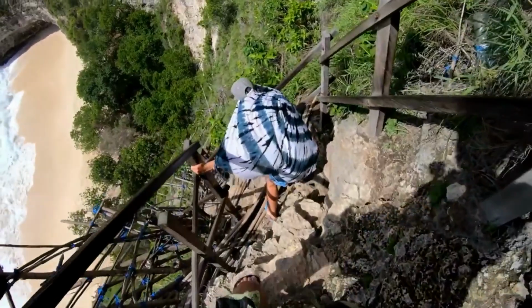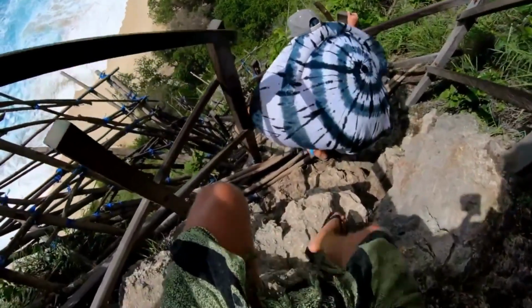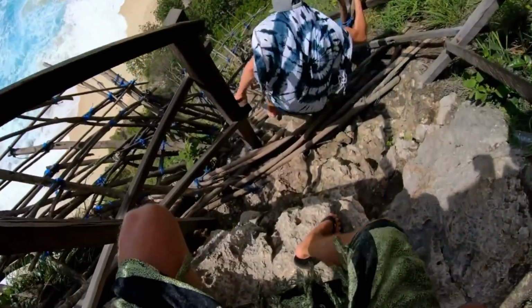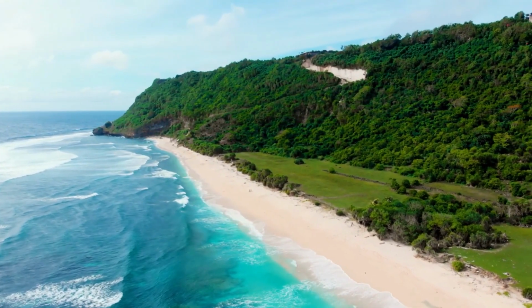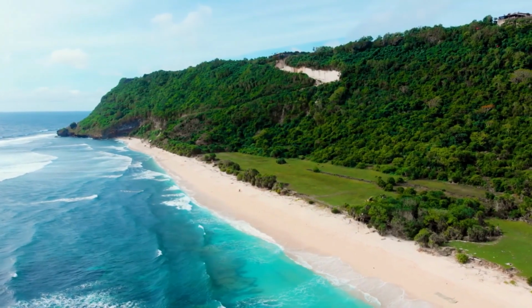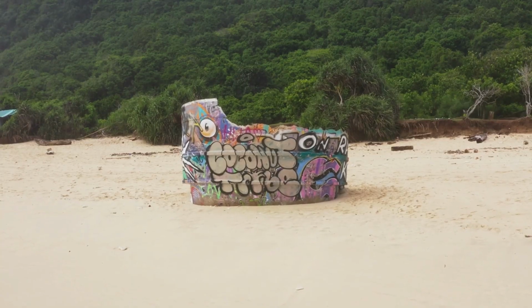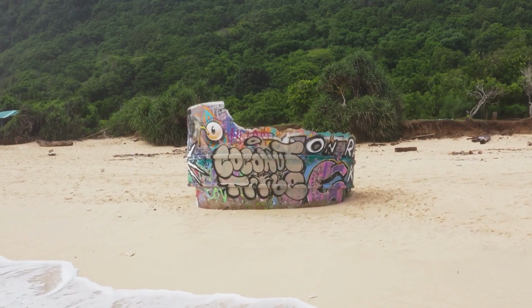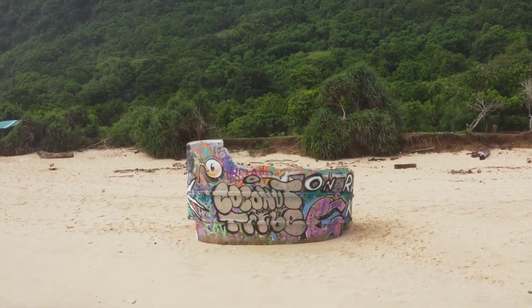The descent to Nyang Nyang Beach is a challenge, but the reward is one of Bali's most secluded and pristine shores. Isolated by the cliffs, this beach remains a sanctuary of peace, with only the sound of the singing sand underfoot. Among the driftwood, you'll find the rusted remains of shipwrecks, now a canvas for local artists and a symbol of the sea's history. Walking along this remote stretch of coast, the bustle of modern Bali feels like a world away.